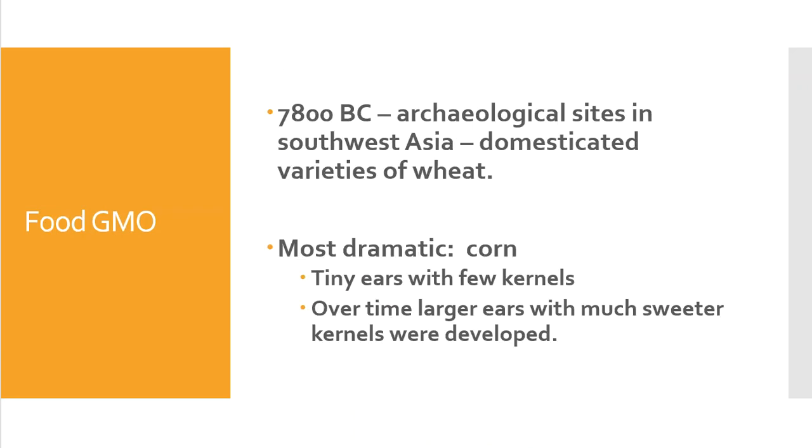All right, so 7800 BC, we actually find some archaeological sites that focused on wheat, not an animal. So if it can happen in an animal, it can happen in a plant. There is no difference. And this is our first sign of what we would regard as a domesticated wheat, not a domesticated dog. All right. So what do I mean by domesticated wheat? Well, I'll show you that in just a second. But this was just really our first encounter.